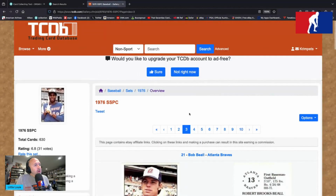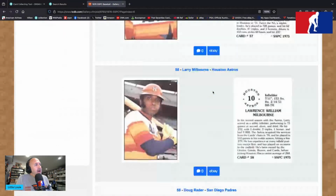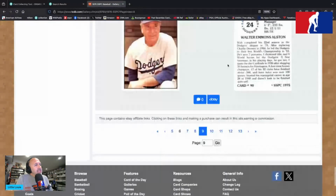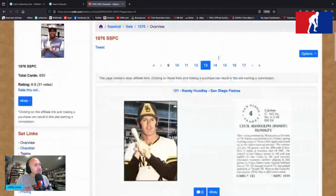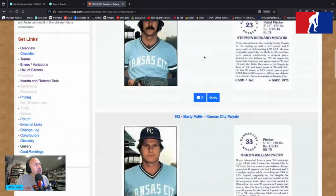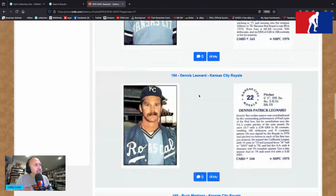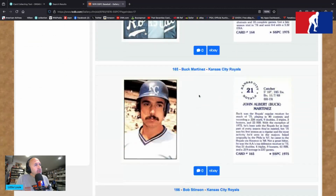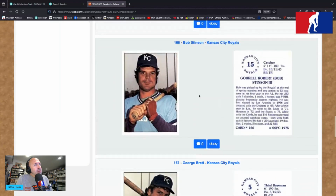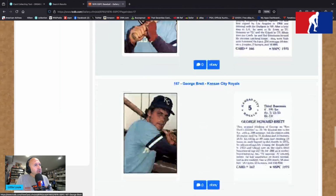And before games, for the most part, there's a few that might have been taken after games because it gets a little dark. But the odd part about this is you will find a boatload of American leaguers hanging out in Shea Stadium because of Yankee Stadium renovations. So that may have thrown some people off. It certainly would have thrown me off had I not been woke, as they say. But you could see Paul Splittorff there in Shea Stadium. Dennis Leonard, of course, Buck Martinez, all those guys ready to go at Shea. The lights are going down on Bob Stinson, but we have just enough charisma to light that face of his. George Brett, blah blah blah.